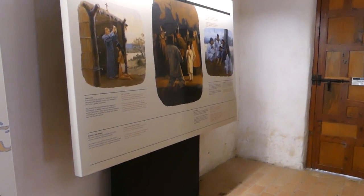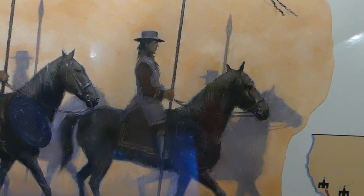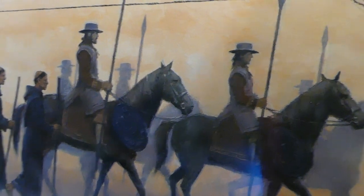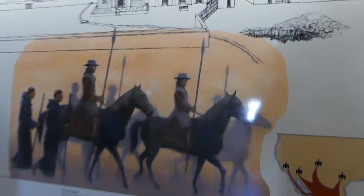So where we're standing right now was originally here. This is all missing. So there was a corral. The front of the church was a graveyard, which is not there anymore. This wall, I'm sure they've entombed those folks from different places.